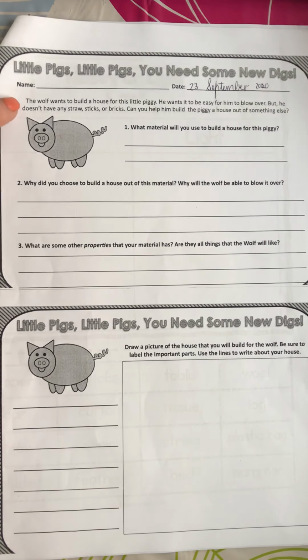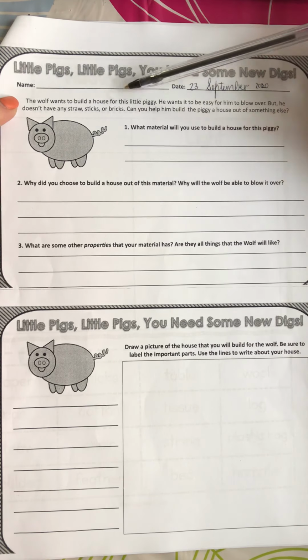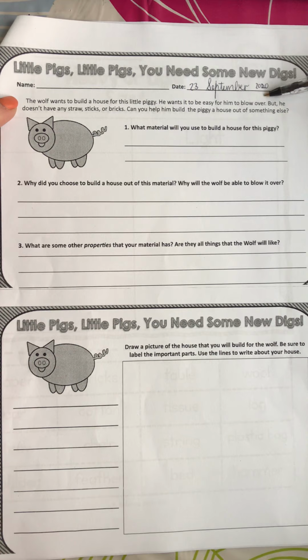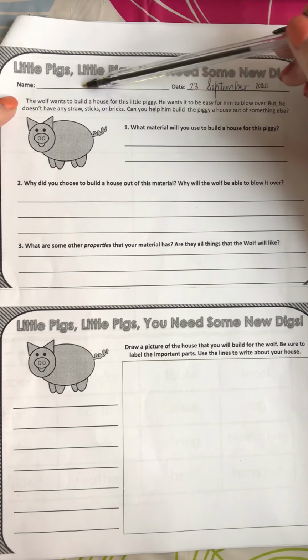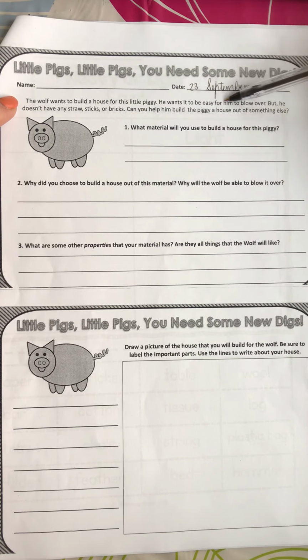That's insane. Okay. This time, the wolf wants to build a house for this little piggy. He wants it to be easy for him to blow over, but he doesn't have any straw, sticks, or bricks. Can you help him build the piggy a house of something else? So number 1, what material will you use to build a house for this piggy?